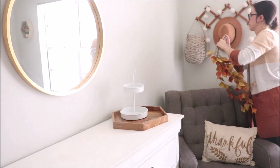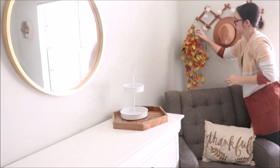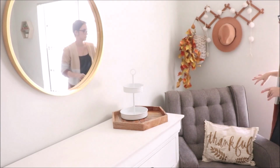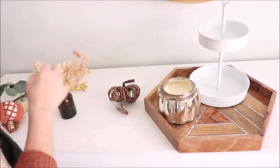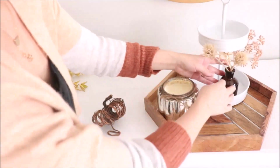Then while those are drying, I wanted to decorate this area, so I'm using those fall leaves to put in a hanging basket from Hobby Lobby. And for those of you who don't know, I do have an almost 1-year-old. She's 10 months now. She's my 4th child, so I still have a glider in there because I use it all the time with all my little ones.